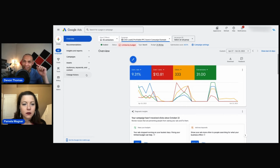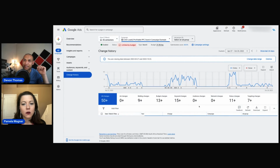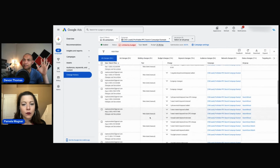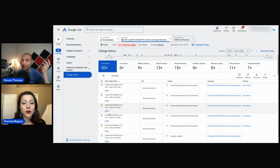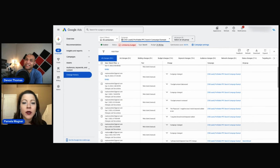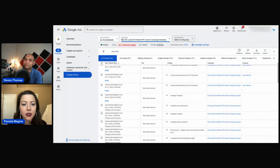One thing I've noticed about change history is you can't really go back past a certain date. I don't know if this was because I'm mostly on manual settings, but one thing I've noticed is the undo button is kind of gone. I don't know if it's because I don't change my ads that much. Oh, interesting. It's gone. Oh, that's what you mean. It looks like you can't undo changes that are older than a month. I think that's the logic.